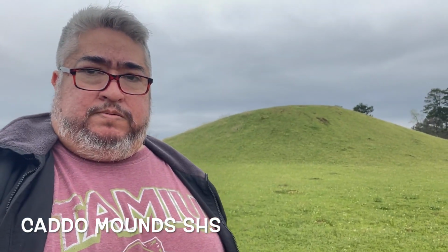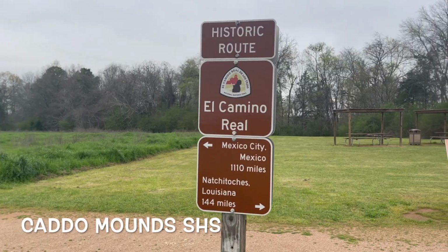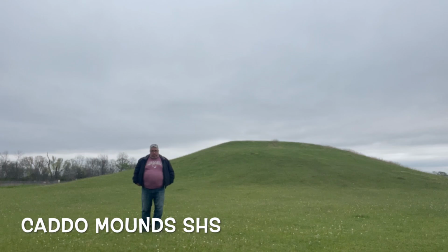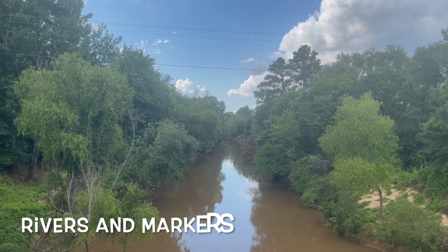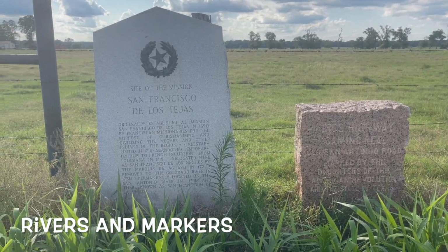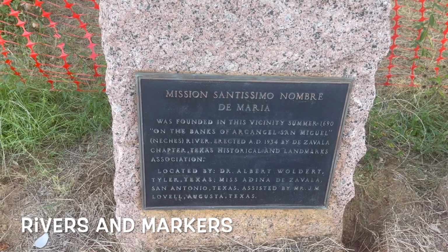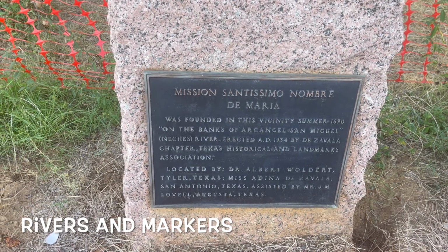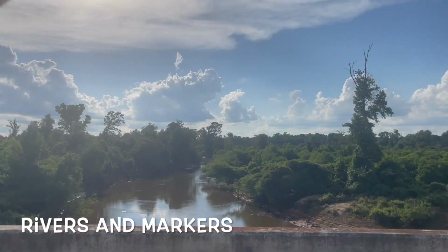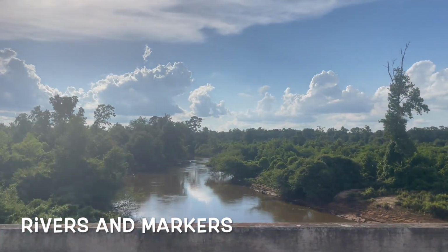Now, the mounds were another important point as you were making your way along the Camino. You would pass them knowing that you were close to Louisiana. And this area here is full of rivers that are important and historic markers. As you can see, I myself loved stopping and taking pictures and reading because I am incredibly interested in El Camino Real de los Tejas.